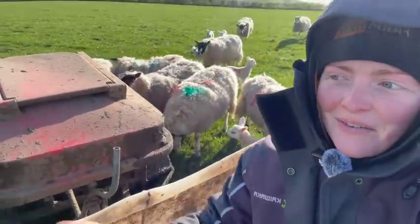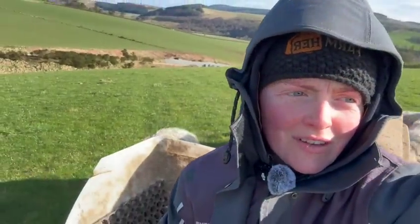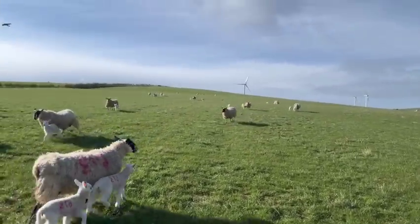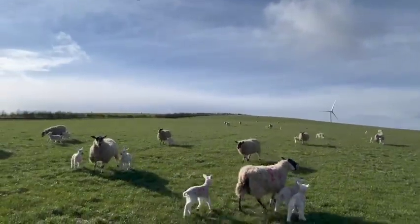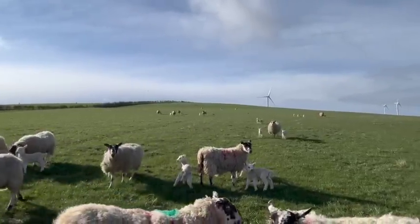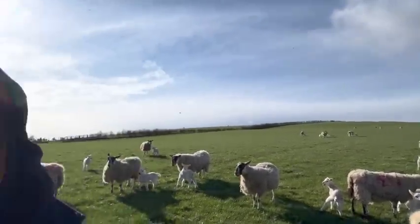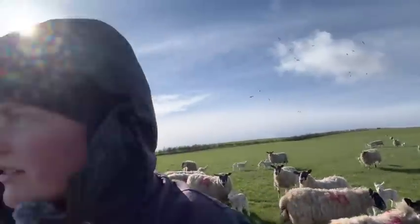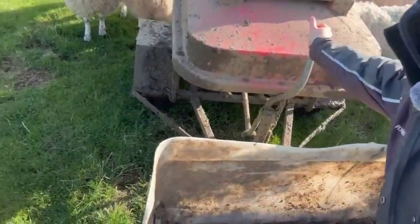Anyway, so on to the next field, and they already know. So I'll just wait for a few more of them to come in about. They're just coming from over there. Come on, come on, come on! The ewes tend to learn as well, they know fine. They're like, hey, this time of year we normally get fed sweets, where are they? So they're just coming in about now. So I'm just going to open up the snacker again.